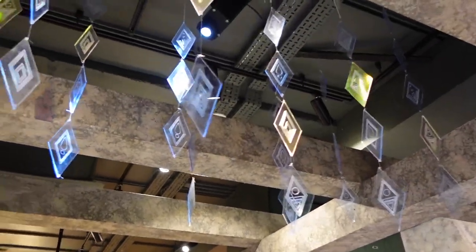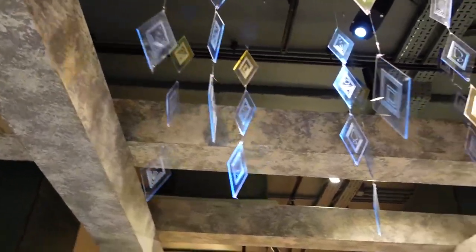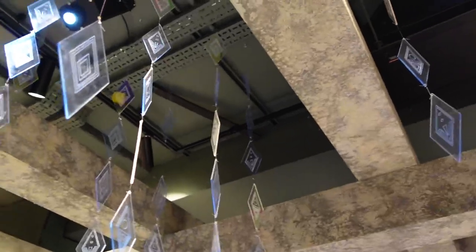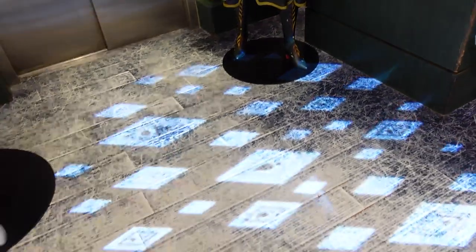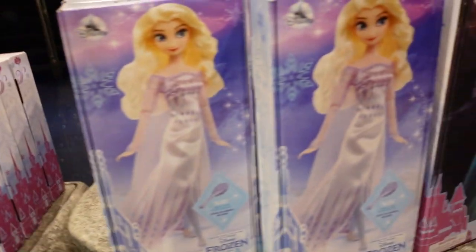But this is amazing. Also, look up. Always look up. Whether you're in a Disney store, elsewhere, always look up. I would love to have those dangling in the bedroom. And look, projection on the floor. Okay, merch. Frozen merch. Let's go with Frozen merch.